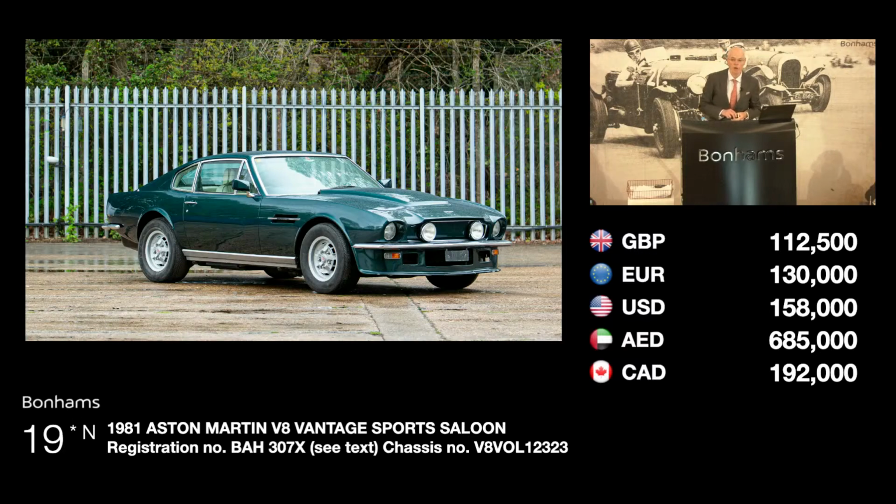At 112,500. Any more bids? Any more bids then? Well, we're selling the car at £112,500. Fair warning and going at 112.5. You got it. Congratulations. 112.5.